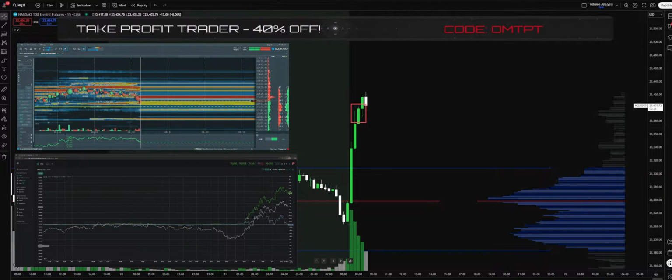Look at that, 403, first rejection. Here's a trend line. What do we do? 410.